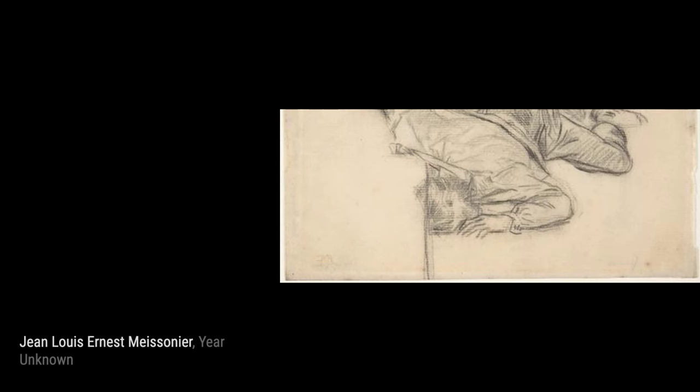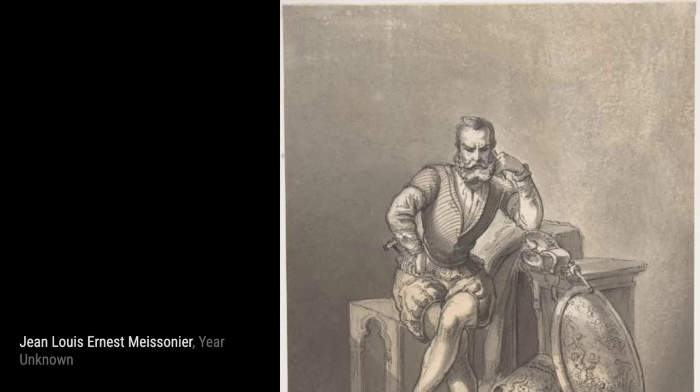Lastly, we have A Musketeer Time of Louis XIII. Meissonier takes us back in time, capturing the spirit and elegance of the Musketeer era. And that concludes our journey through the artworks of Jean-Louis-Ernest Meissonier.